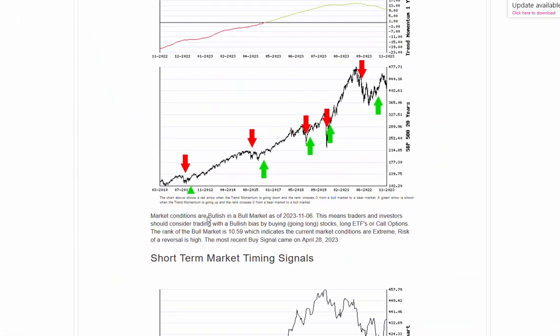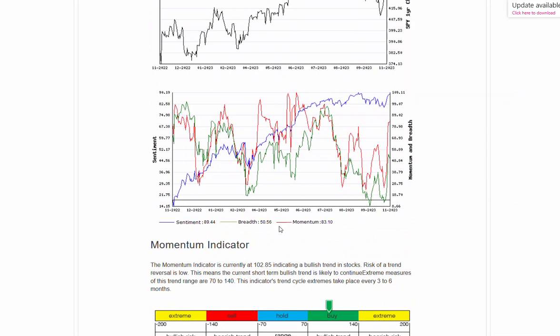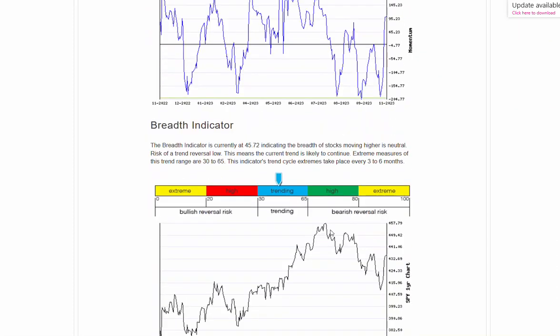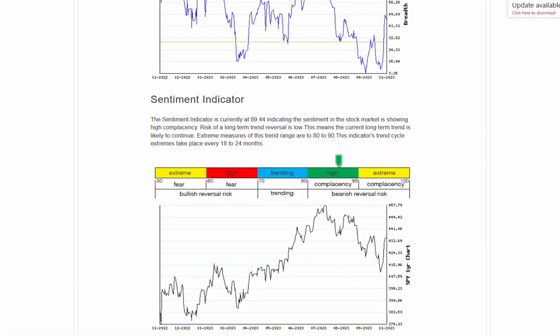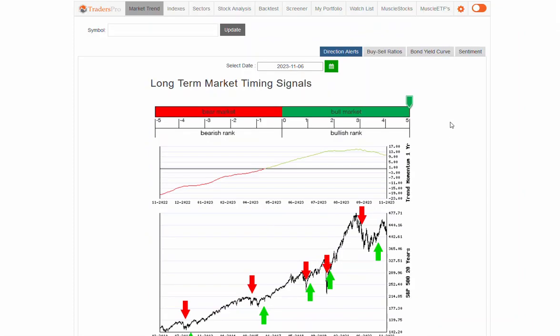Market conditions are bullish in a bull market still. A nice move a couple days ago and just a little bit of a pause yesterday. We're seeing overall momentum moving back up into that buy range. We're seeing breadth getting there, not quite as strong quite yet, and then sentiment is right where it needs to be, up in this upper range for some continuation right here.